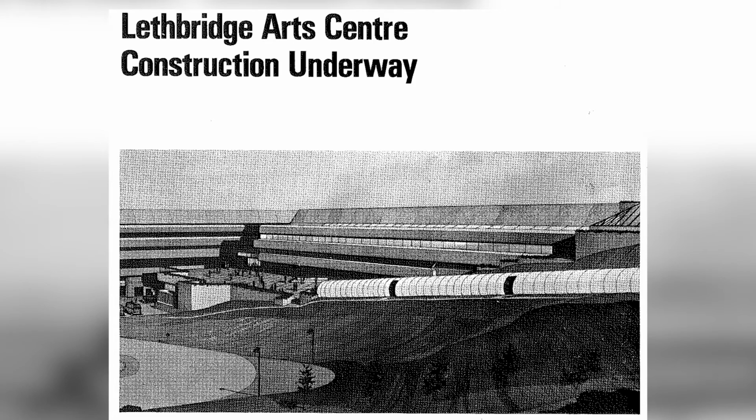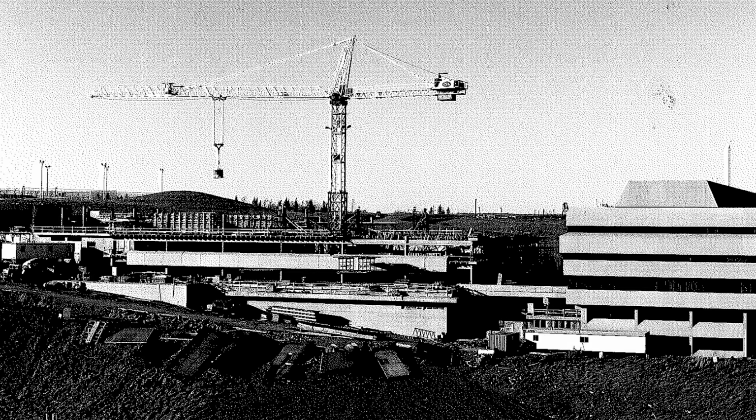We started work on the Art Centre in 1980. Right, so the Centre for Performing Arts. And so I was heavily involved in all that. George Watson was the architect of it. Right, so you helped him right from the beginning.